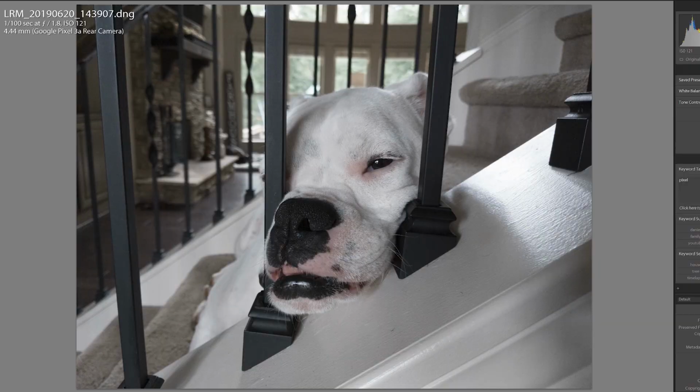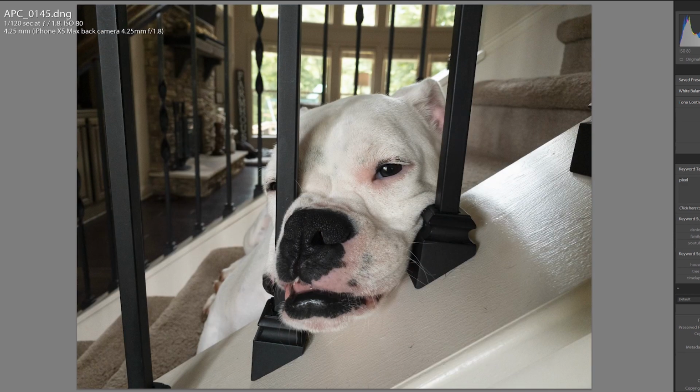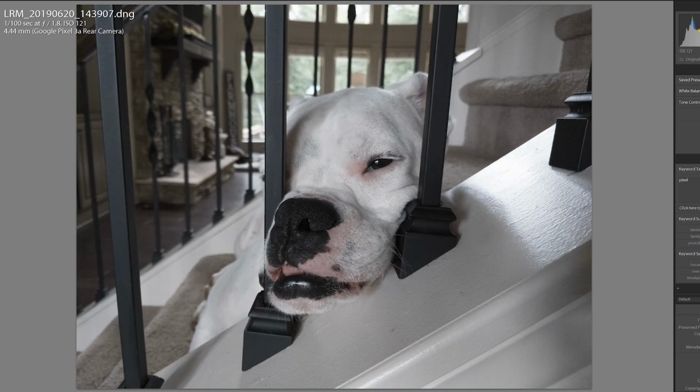So the next thing I wanted to do here is kind of subtract the software side from each of the phones. So I took both of these images in DNG RAW in Adobe Lightroom CC Mobile. It's in a low light situation of my dog sleeping on the stairs, sticking his nose through the bars. Here's the Google Pixel 3a, and then the iPhone. Like we saw with the Jeep shot, the iPhone seemed to get a lot warmer and actually pull out some saturation even with shooting in RAW, than the Google Pixel that seems to be a lot cooler.